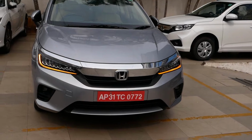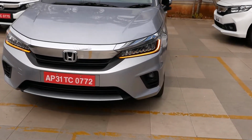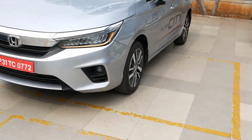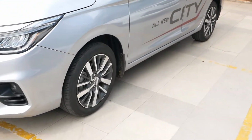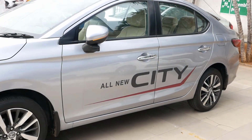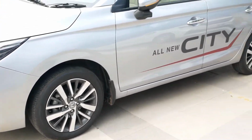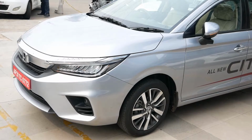Alright, so as you can see, right in front of us is the Honda City 2020 and this is the top ranging variant, the ZX. This is the 5th generation Honda City and Honda made it bigger and packed with updated petrol and diesel engines. Also the cabin is redesigned and sprinkled with tech. It is offered in 3 variants, V, VX and ZX. V being the base model, next model VX is the mid variant and ZX is the top end variant, which you can see right here.